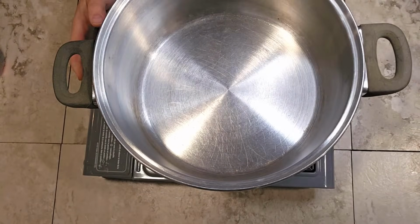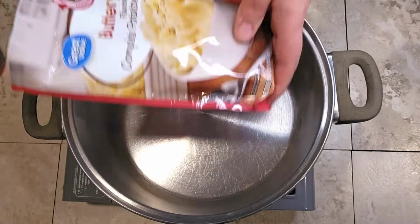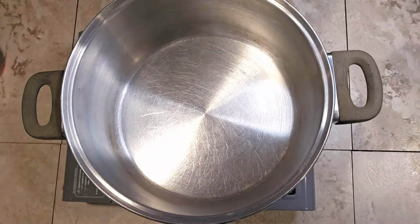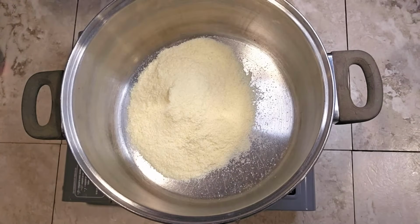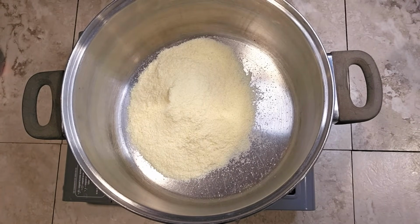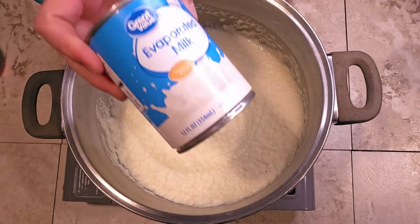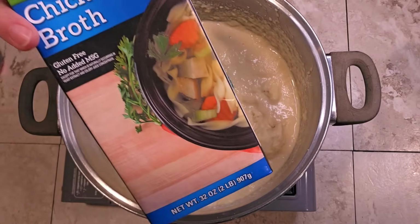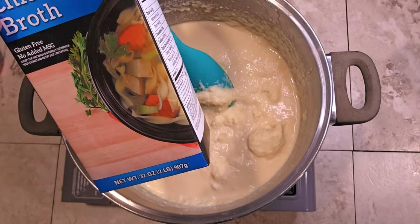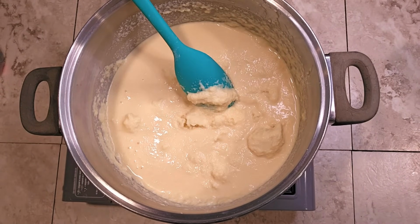I'm just going to use my big soup pot, and I'm going to start by adding my mashed potato flakes. And then I'm going to add some of my chicken broth. I'm not going to add it all just yet. Now I'm going to add my evaporated milk. Now that's where the rest of the broth is going to come in. I am going to use this to rinse out the remainder of the milk in my can so that I don't waste any.